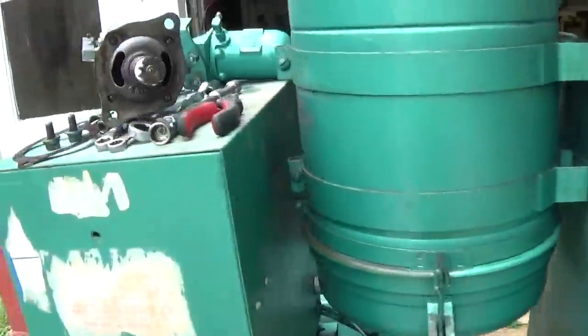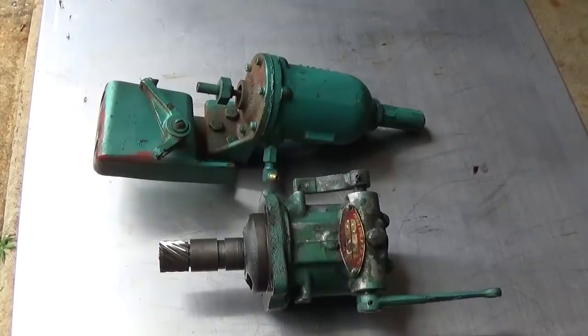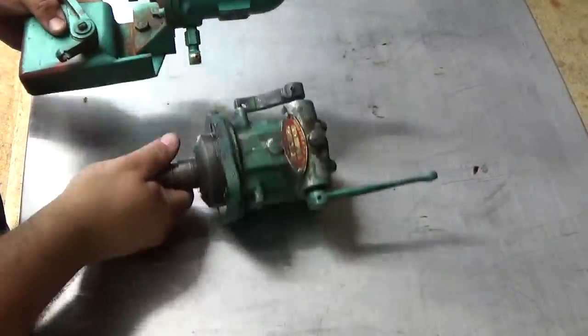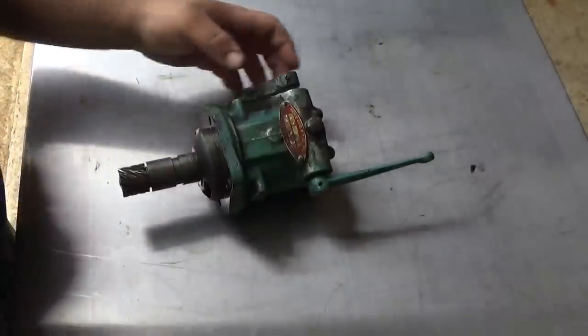Well, let's get these parts onto a bench. Nice, okay. Alright, let's take a look at the mechanical governor itself first. We'll set the vacuum booster aside.